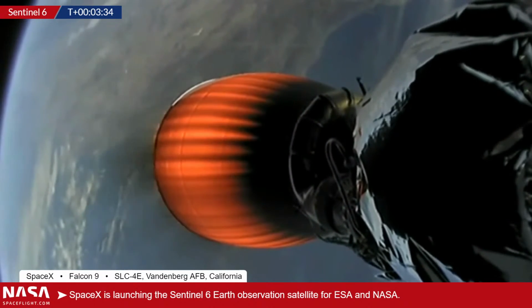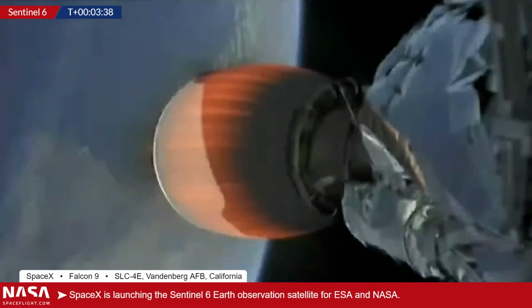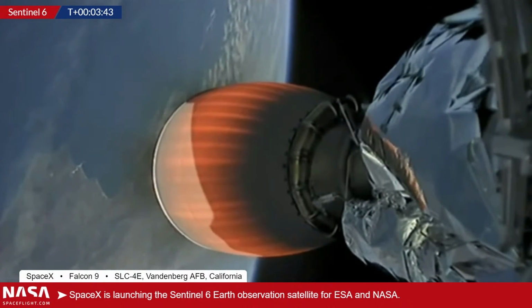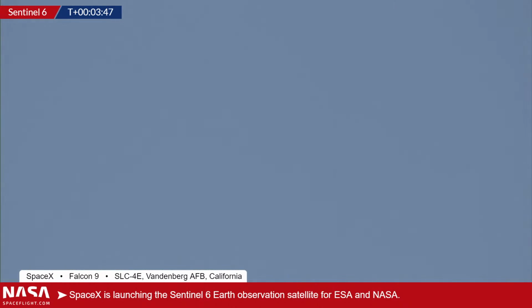I'm trying. I'm looking for it. Yep. And the boost back burn is complete according to SpaceX mission control. All right, I've got eyes on it, but it's a speck in the sky. I can see RCS pulses, but I don't know if it'll be visible. We're looking at your camera for a second here to see if we can see it anywhere. It's not visible to me anymore. Gotcha.